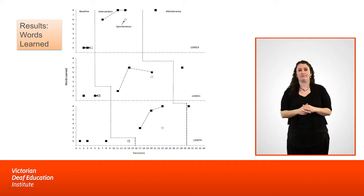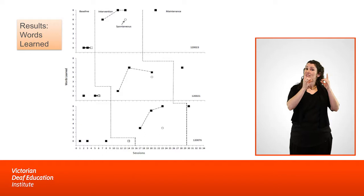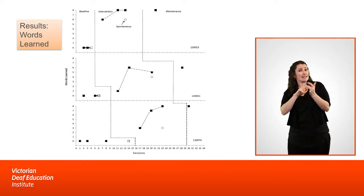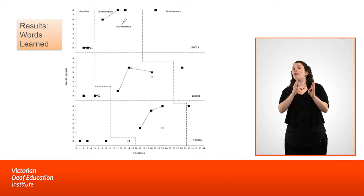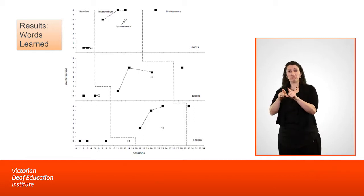The thing to look at is the pattern for each successive child, and you can see that the pattern is the same. They did not know the words at baseline, which is not surprising because we chose words that they did not know. After the first session, they learned a few words, sometimes 2 words, sometimes 4 words. But by the end of the intervention, most of them had learned 8 words, some of them had learned 5 words. They are able to maintain the words that they have learned. That is, 2 weeks later, they're able to retain the words.